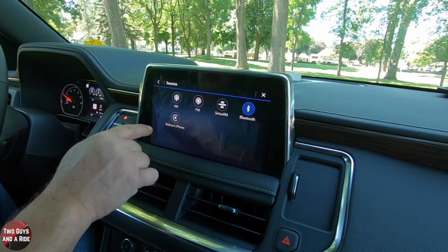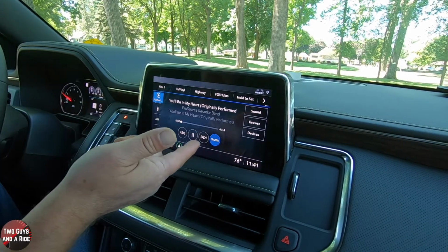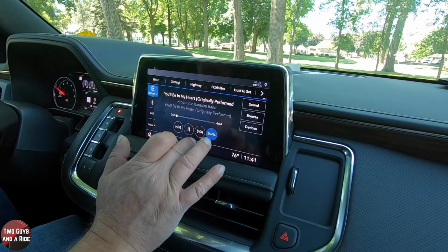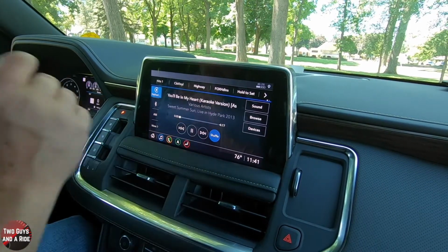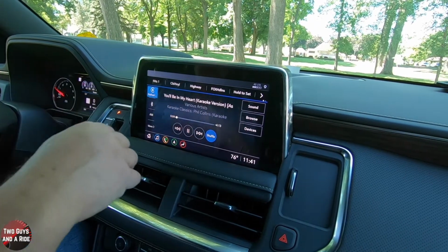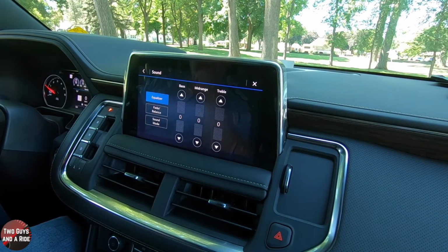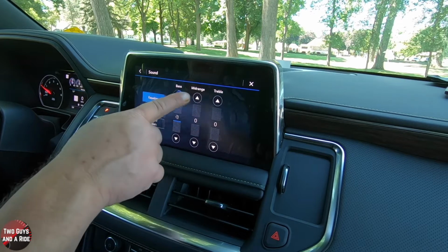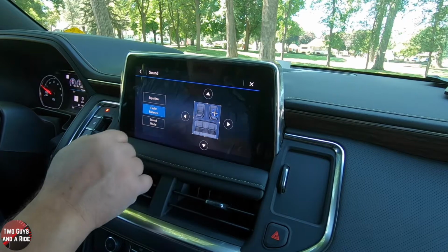Okay, let's go to Nathan's phone right here. Now it's seeing things on my phone, okay, and so I can shuffle through and I can control it right from the media thing. So I don't have to be in Apple CarPlay. I can control it right from the media interface. Now I can browse, I can look at devices. I can also just tap here and look at sound. And I can change the bass, the mid-range, the treble. I can do fade and balance by using the arrows or by dragging.